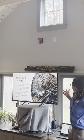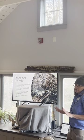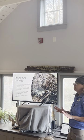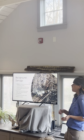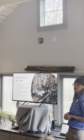And so, damage. One thing that's really important to emphasize is this is not a tree-killing insect. A lot of the early concern was they didn't know how much damage this insect would end up causing. But at this point, it's definitely confirmed as a tree stressor.